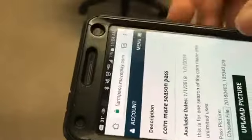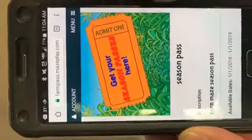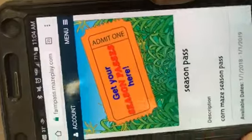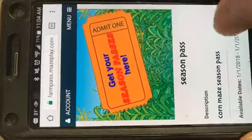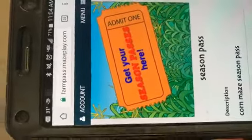So right now, I've got a Season Pass pulled up, so you can send them to a direct link, and then this is me just doing it directly on my phone. Got a little glare here. Let's see if we can't get it to where there. Okay, so directly here you can see on my phone, this is the Season Pass. So this is the link that you would send people to.